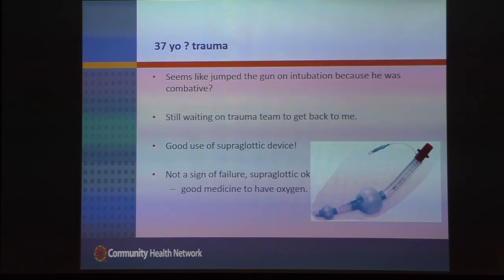But describe it better while you're intubating, because it sounds like the guy was alert and oriented, and then we just said, "Hey, we're going to tube you." So document exactly why. Airway protection is always a good one. Say that there are secretions, whatever. But good use of supraglottic, and quickly, because we tried twice. More than two times starts to get worrisome. So it's not a sign of failure if you can't intubate.